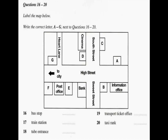If you want to take the train, walk down the High Street towards the city. Go past the bank, and on your left is the station, just before you get to the post office. There's a mainline service to Hackney Wick, so if you need to get into the centre of Hackney, you may need to pick up a bus when you get there. Opposite the post office, on the corner of Hart Lane, is the tube entrance. You'll see the big signs. That's probably the best way to get there, though you may have to change.